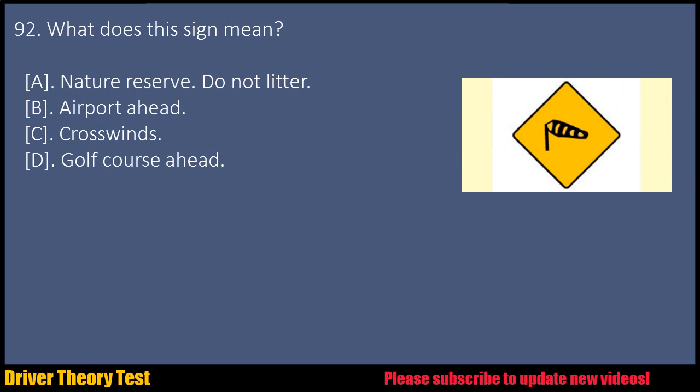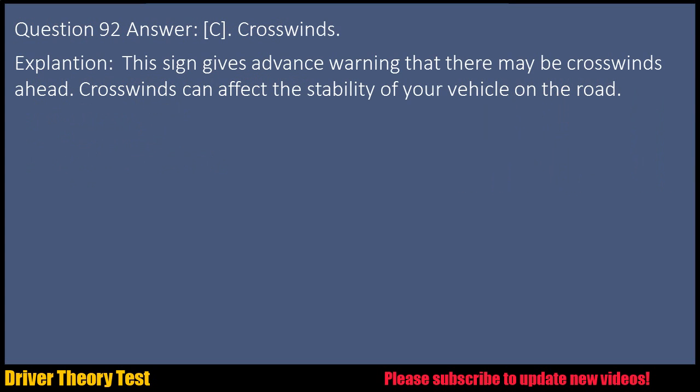Question 92. What does this sign mean? A. Nature reserve. Do not litter. B. Airport ahead. C. Crosswinds. D. Golf course ahead.